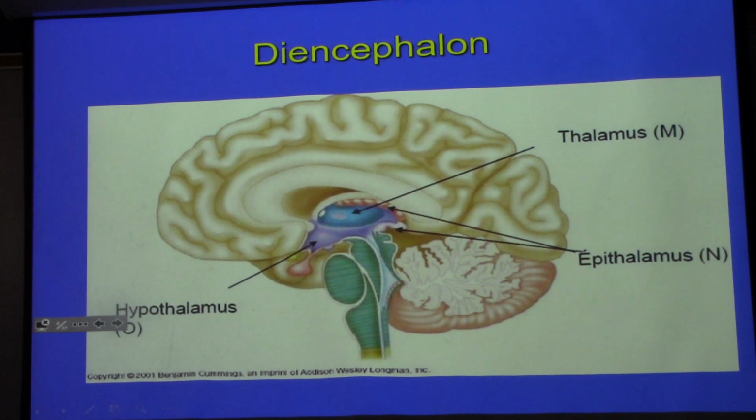Because it's below the thalamus. Now the hypothalamus has a lot of responsibilities, not the least of which is helping to regulate your body temperature. The hypothalamus can be jacked up by several different things. Alcohol, like psychotropic drugs, things like marijuana, those all have an effect on the hypothalamus.